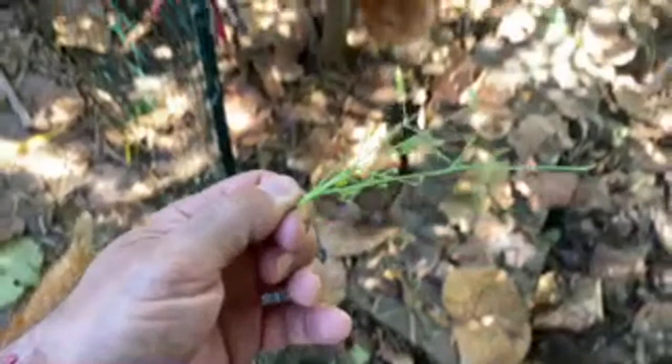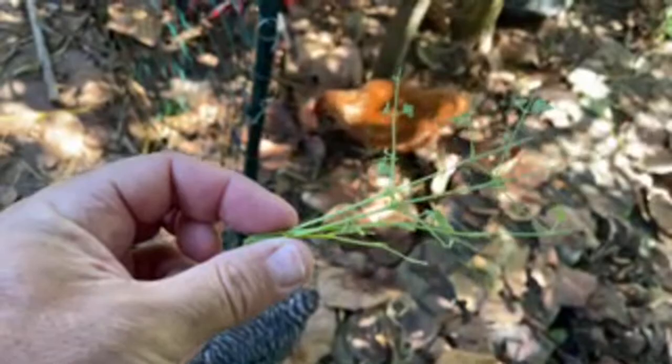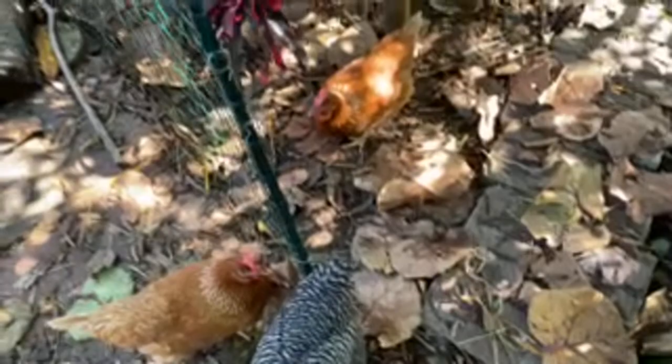Look at what they did to that. Think they like it? Hey James, good to see you. We're just feeding, turbocharging these hen eggs with moringa. Yeah, throw it in there and they'll compost it. Let's give a shout out to the hens' work back here.